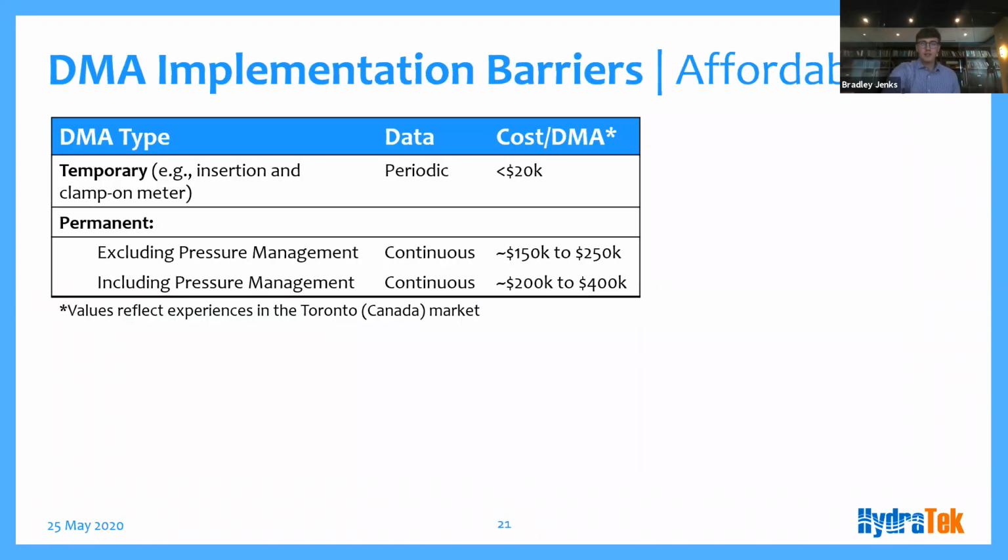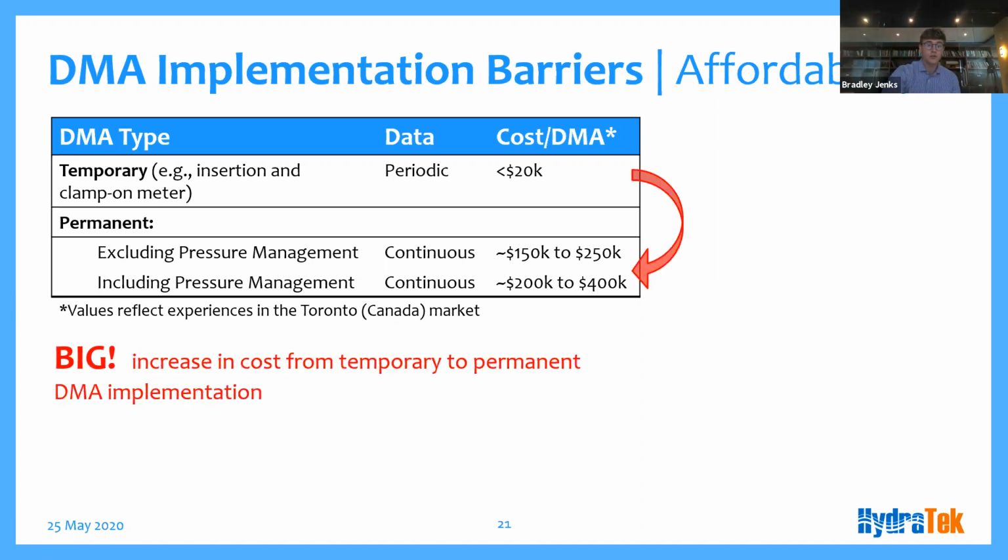If we look at implementation barriers to DMAs here in the Ontario context, as it relates to affordability, temporary solutions being insertion or clamp-on type metering technologies. And so these are periodic measurement techniques, which can be quite affordable. However, if we compare that to permanent installations, so here requiring a metering chamber, an inline flow meter with and without pressure management as an option, these costs do increase quite dramatically. Do note that these values reflect experiences in the Toronto market and might not be representative elsewhere in the world.